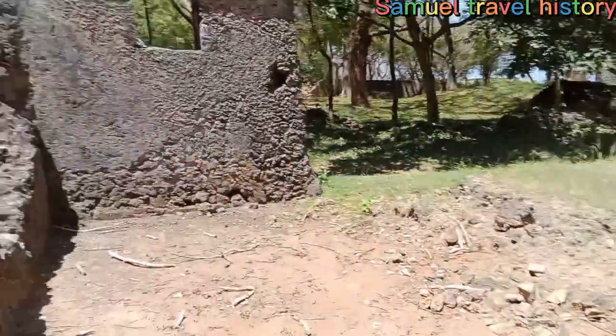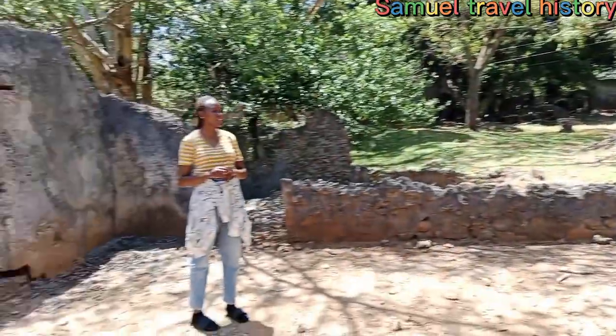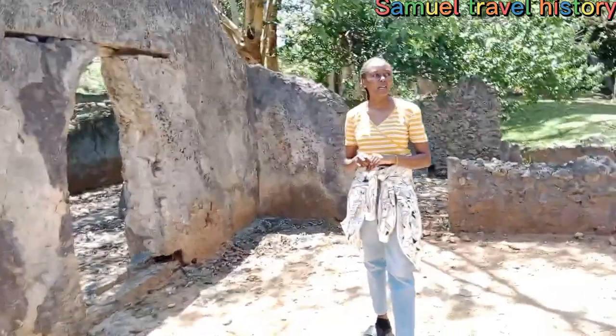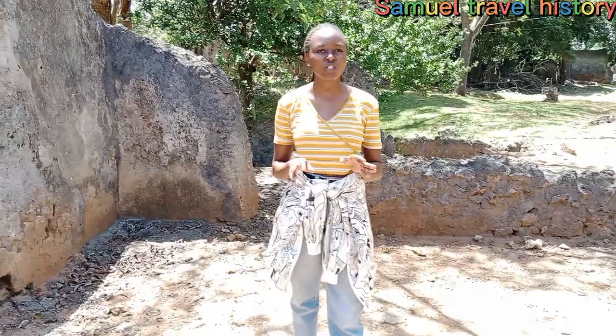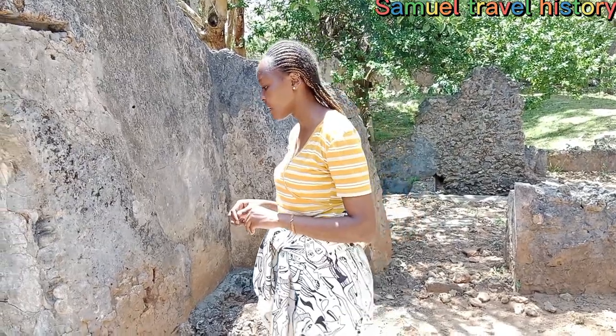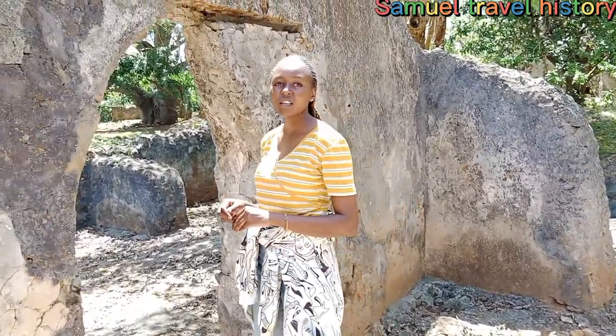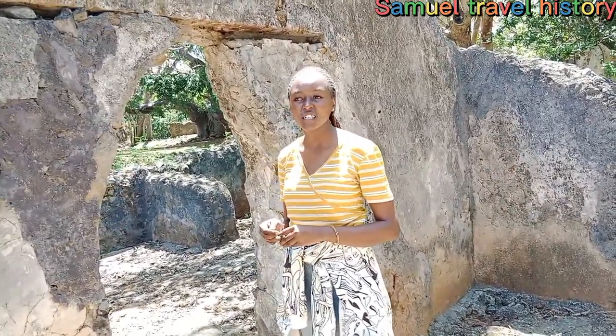You see how these people are very wise. Considering that it is the 14th century, these people were also very rich, considering that you're building with stones and coral reef. They were rich because of the trade. Imagine trading slaves, porcelain, spices, gold.